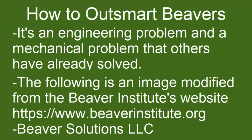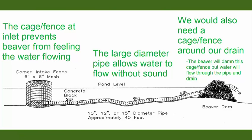The following is an image that I modified from the Beaver Institute's website. And actually, it's directly from a PDF from a company called Beaver Solutions LLC. This is a company that sells these kinds of materials and will help people with this kind of problem. Okay, so here's the image. Here's what we would basically need.